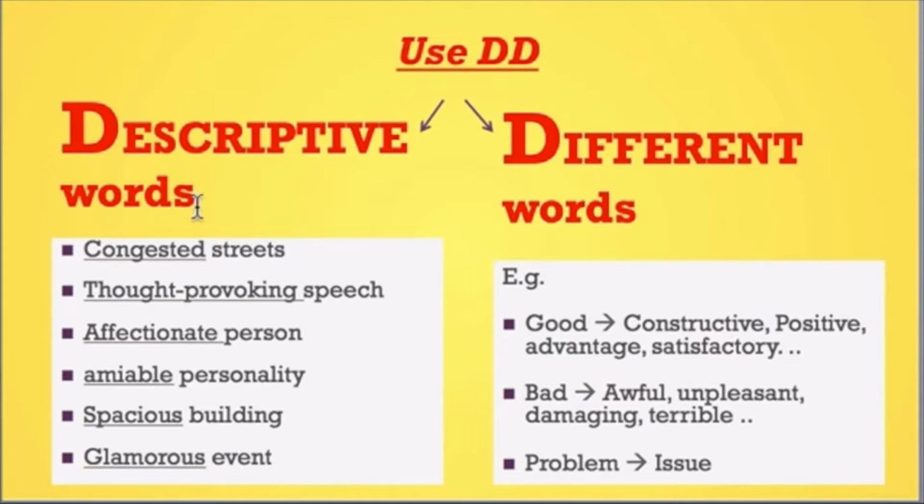So when I say descriptive words, let's say you're talking about a street, use a word that describes the street. Let's say congested streets. Or you're talking about a speech, say it's a thought-provoking speech. Or a person, say he or she is an affectionate person with an amiable personality. Or something as simple as a building, say it's a spacious building. So every time you're talking about an object or an event, make sure you're using words that describe them well. This will enable the examiner to see that you have a wider range of vocabulary.